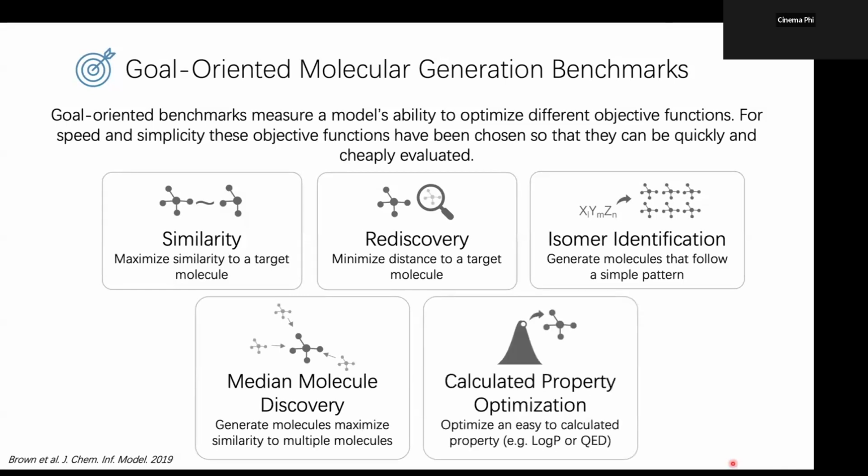And then this is probably the most similar to real molecular discovery campaigns: calculated property optimization. So this would be the case where maybe you have some sort of property that's straightforward to computationally evaluate. I think I heard a previous speaker talk about drug likeness scores, and that would be what QED is, or computationally evaluated log Ps. I think the caveat here is that these are really computational, artificially generated.